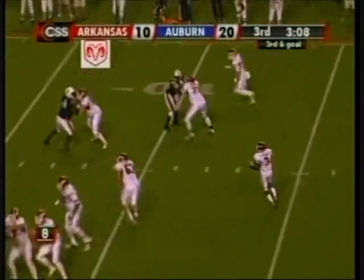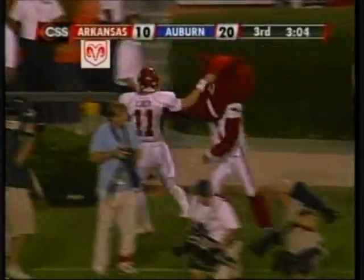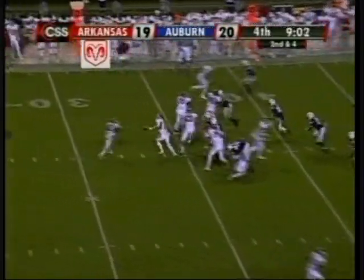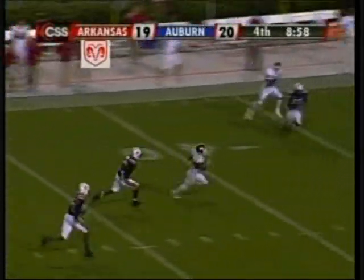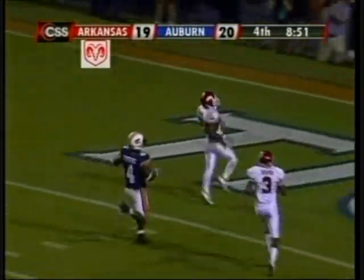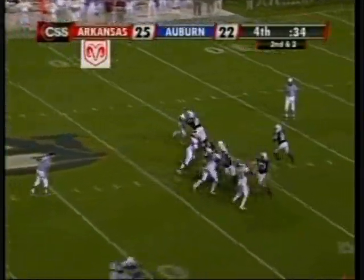It's the double reverse. Adams looking to throw to Dick. Touchdown! The reverse pass. Smith, cutback. Into the secondary and into open territory. A foot race for Smith, and he cuts it back, and he's going to score a touchdown. Arkansas takes the lead.